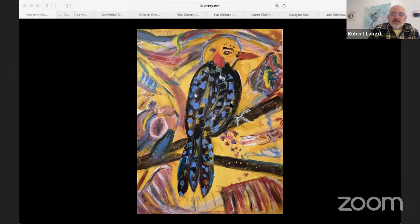I have had a number of pieces in the shows over the years. There's a solo show of Marjorie's on my Artsy site, which gives a nice representation of her different themes. But they're all very whimsical and very lighthearted, and they always make me feel good. So I'm always pleased to have one of Marjorie's pieces in the show, and this one's called Yellow Top.